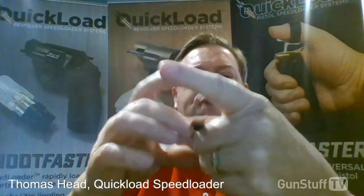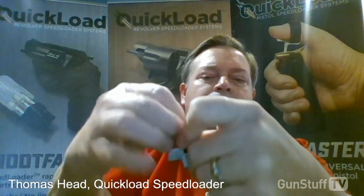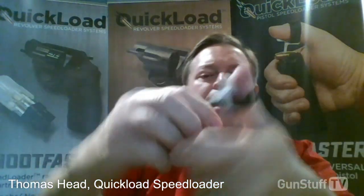And you have one there. I have one here. This is it. Basically, it's 2 pieces, no moving parts. I'm left-handed, so I'm going to put this on my left thumb. But there it is, ready to go. And I'm going to just do a quick demonstration of it.